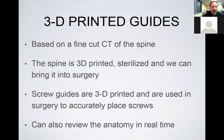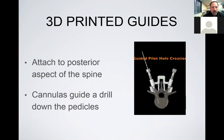So 3D printed guides are another technique we can use. This is based on a preoperative CT scan of the spine, and the spine is actually printed with a 3D printer. It's sterilized, and we can bring it into the operating room and look at it with the patient sitting right there and compare that 3D printed model to the patient's actual spine. Screw guides are printed as well, and they can be placed directly on the spine and help guide our screw placement. Here's an example of what that might look like, with the spine, and that's the guide on top of the spine that literally attaches to the bone at every level.